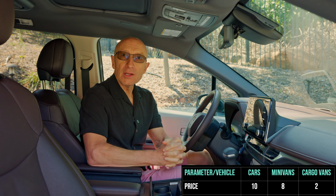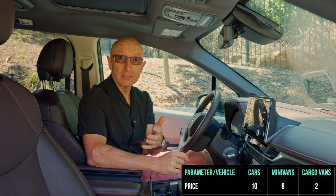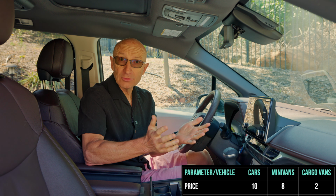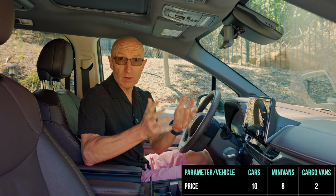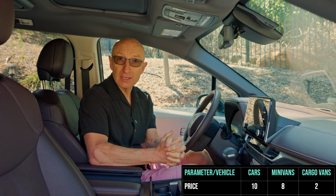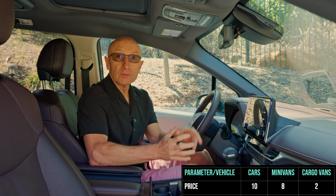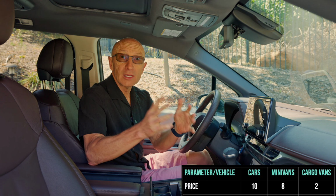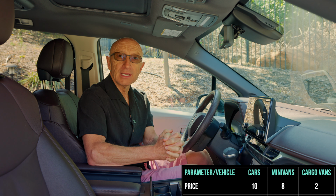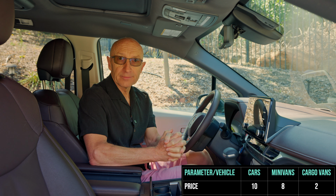Price. I rated vehicle price by normalizing the average retail cost of new vehicles in the category. For example, an entry-level car costs around $25,000, hybrid Sienna costs about $50,000, and cargo van, like the Mercedes Sprinter with minimal rigging for camping, costs around $100,000 and above. The rating here reflects the differences in price.